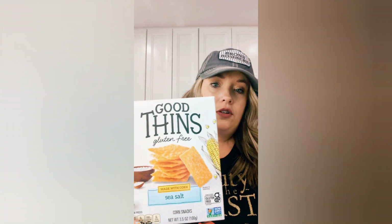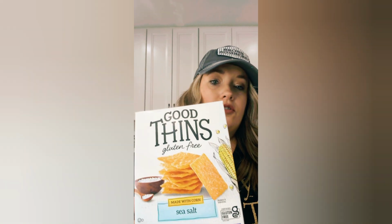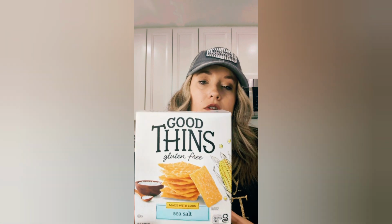Okay, so another snack that I feel like is important to mention is a gluten-free cracker. So these are really good for people with sensitive tummies, or if you're just trying to be healthy. These are gluten-free Good Thins, and they're the sea salt. They're made with corn. So when you look at the package, if you're not looking closely, you would probably think it's just a normal cracker, but they are made with corn, so they are kind of good. They taste like tortilla chips.